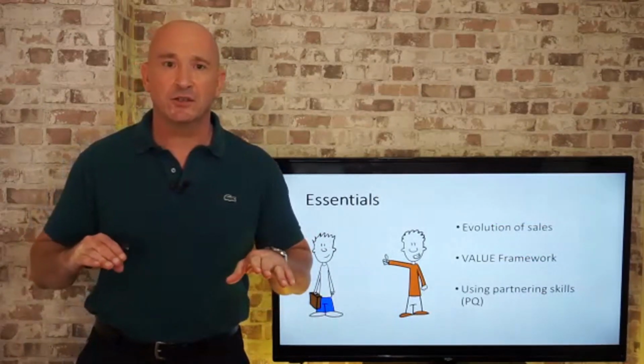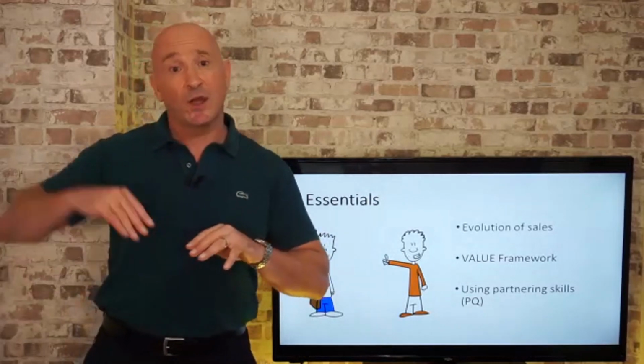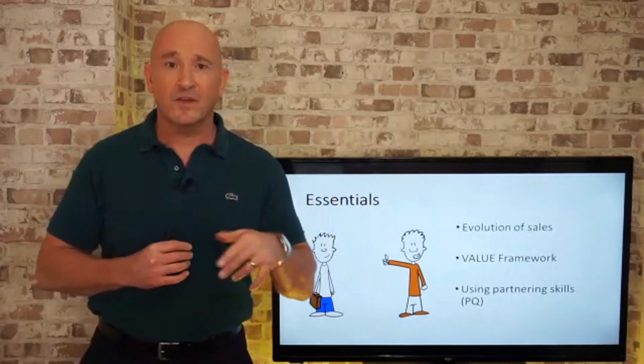Having a solid foundation, so understanding how sales evolve, the bits that work today, the bits that don't and we should throw away, and how they can bring them together. They build everything on that solid basis. So that's the value framework.